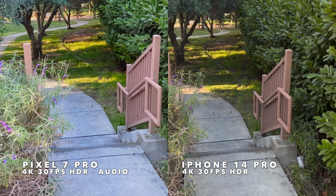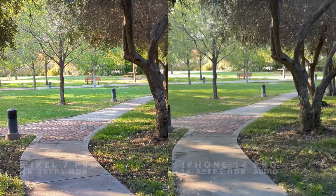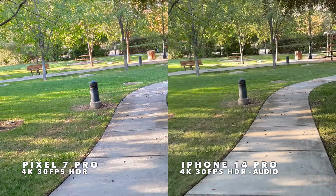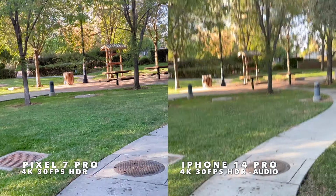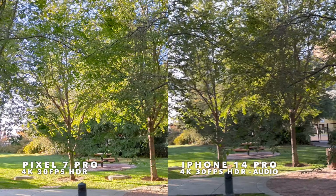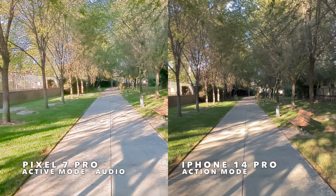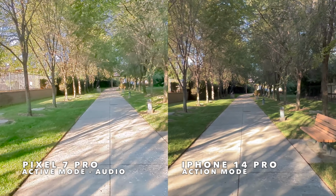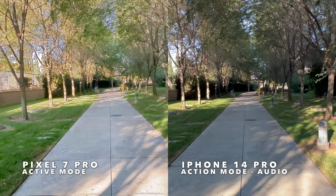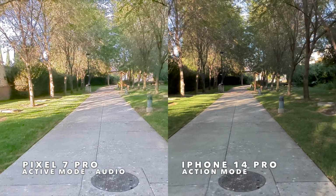And let's go ahead and test stabilization in 4K by walking down the stairs here so you can see what that stabilization looks like here side by side. Let's go ahead and jog to try to stress out the stabilization and see what that looks like. All right, so there you go. Rear camera video test on the Pixel 7 Pro and iPhone 14 Pro. Okay, so we have active stabilization on each, and so this is limited to 1080p on the Pixel and 2.8K is what the iPhone says right now. So let's go ahead and run to try to stress this out and see how stable it really keeps the picture.